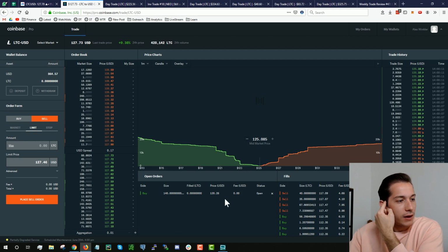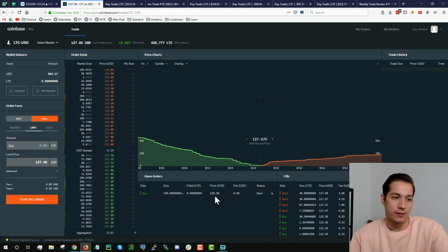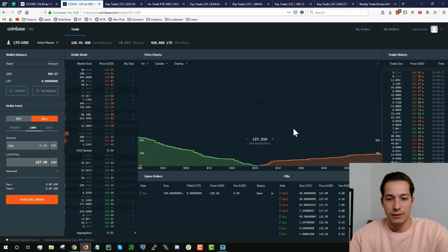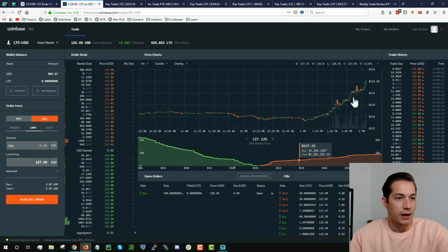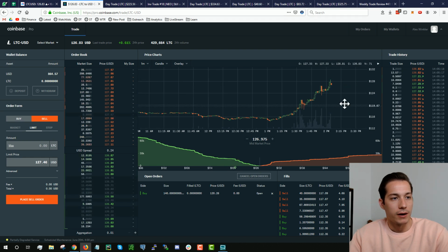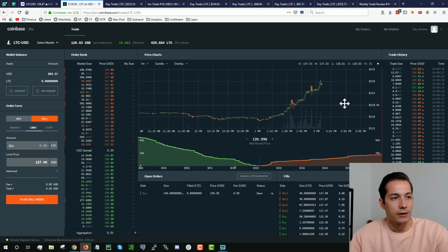I have an entry at 120, so the price would need to come down a lot, but a lot of times you have these massive spikes during these run-ups, and you could kind of see too right here, boom, boom. So if we had a big spike down, we would probably get executed, but I basically have a limit order ready to go right here.